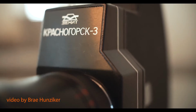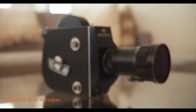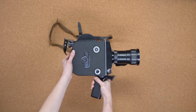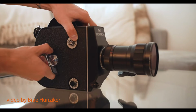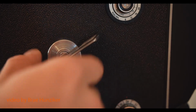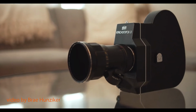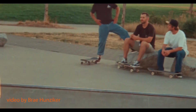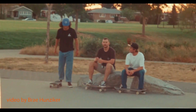The most common camera that I know of is the Krasnogorsk 3, which goes for about $300 to $600 depending on which model you choose. The camera is built like a tank, but it doesn't record for very long and it's too loud to record audio. Also, syncing sound in post is pretty difficult with this camera as it doesn't have a crystal sync sound built in. That's a device that lets you know that you're running a certain frame rate consistently, to put it simply. But it works great for music videos or experimental films.